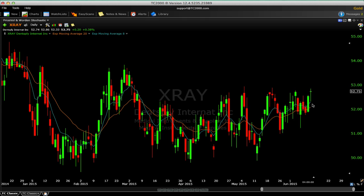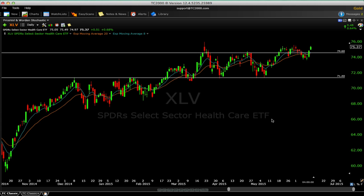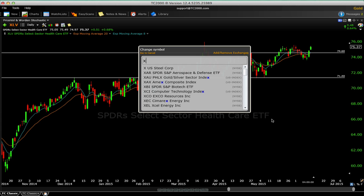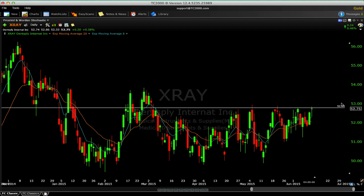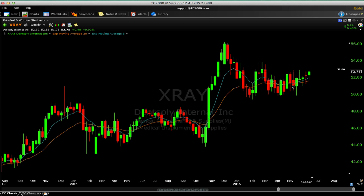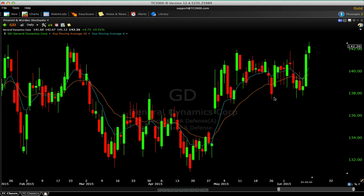And now some signals and setups to look at going forward. First is XRAY. Again, we're going to try and look at some setups that are in leading sectors. So like I say, the XLV is the healthcare sector that we've identified as sort of a leader right now. That's what we're going to look at here first, is XRAY. This one back to the top end of this range, $53, looks like a breakout. Close look at it on a weekly chart. You can see how it had a nice run up. It's moving sideways. So let's see if we can get a little more strength above this $53 level.